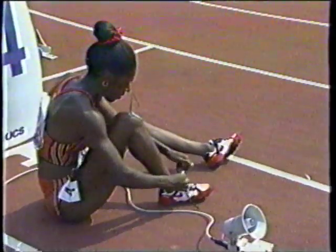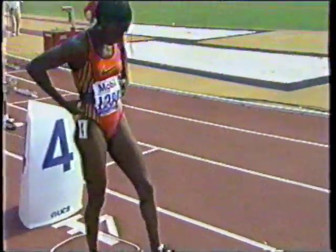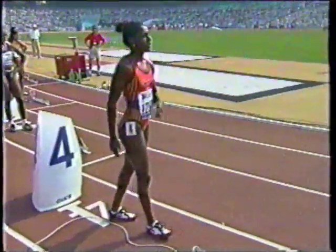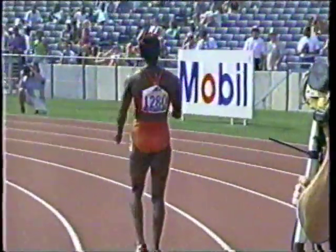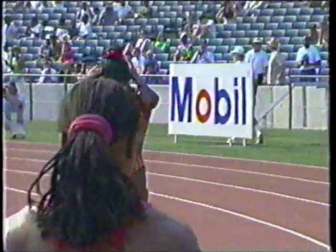But Gwen Torrence, the task is at hand. That quad muscle is her left quad. She said it felt better yesterday than it did on Friday after the heats. So that's a good sign. Another good sign is that Gwen Torrence knows that she is so much faster in this particular event that if she can just keep herself together and just run very comfortably around the turn, that's what puts the most pressure on that thigh muscle, and get to the straight, she can reel him in as she has to.